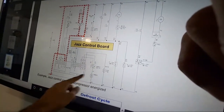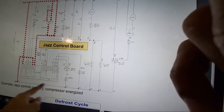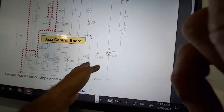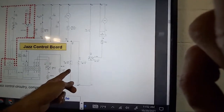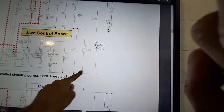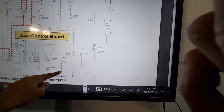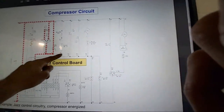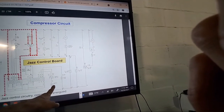I'm sorry. Let's see. Okay, black, red. And where does this... Oh no, you know why? Because it's in parallel. So this is being energized. What else is being energized? The switches, ice maker. Let me see. I'm all over the road myself now. Hold on. Red. Okay, red, white. Okay, damper. Where's my condenser fan?